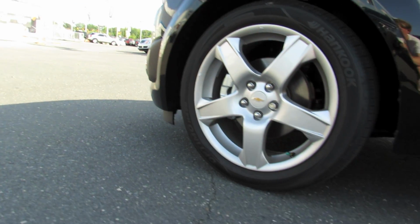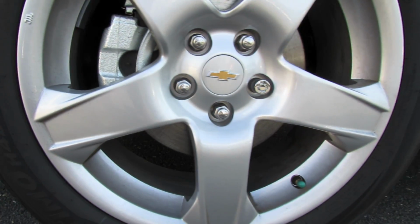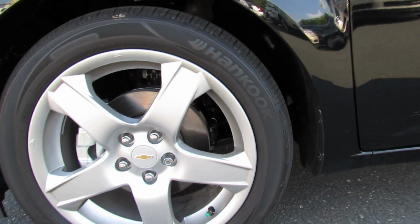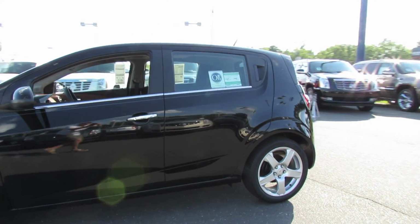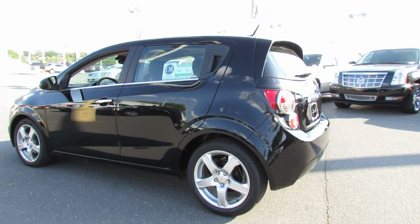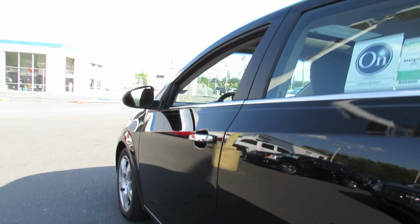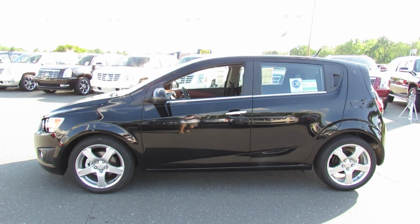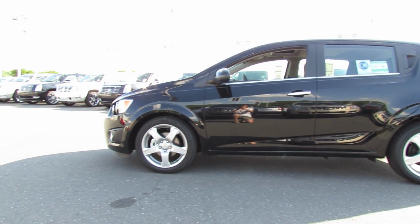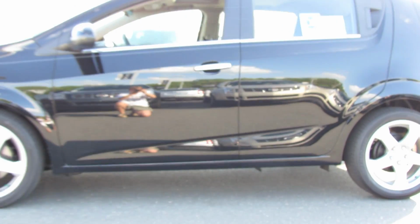On this LTZ model, you have these specific 17-inch painted aluminum alloy wheels riding on tires measuring 205/50. You have disc brakes in front and drums in the rear, and the optional rim package that comes with the LTZ model gives a little bit more of a sportier touch than the standard LT or LS models. The Sonic weighs 2,808 pounds and has a length of 159 inches, a width of 68.3 inches, and a height of 59.7 inches.